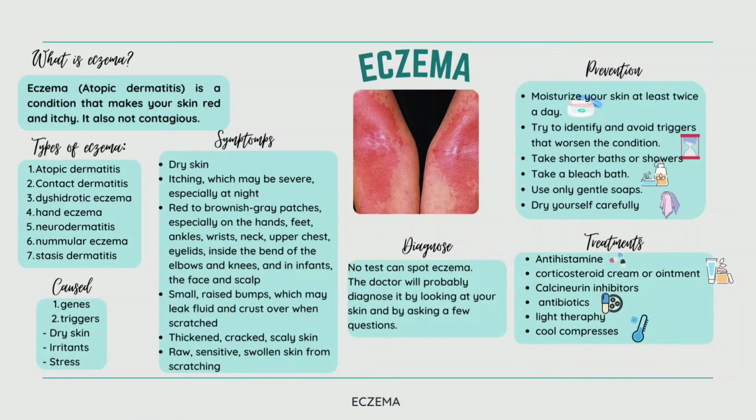Now we gotta know about eczema. What is eczema? Eczema, also known as atopic dermatitis, is a condition that makes your skin red and itchy. It is also not contagious. What are the types of eczema?